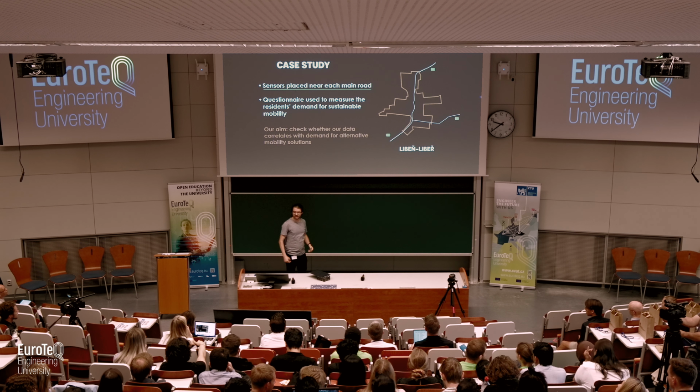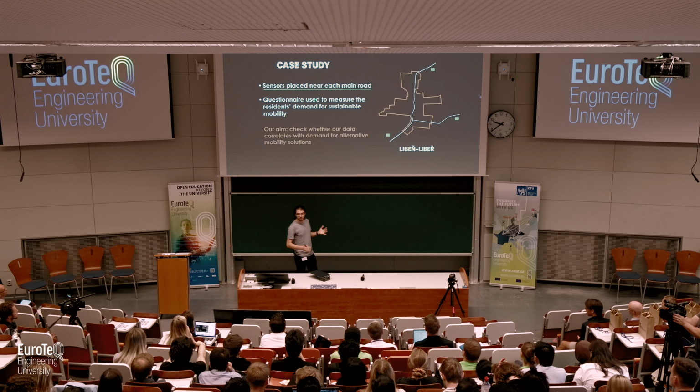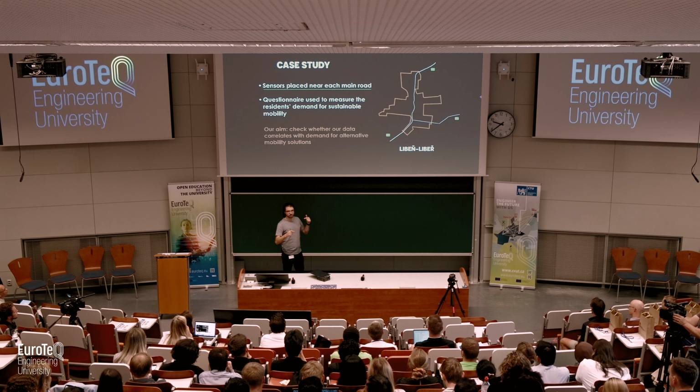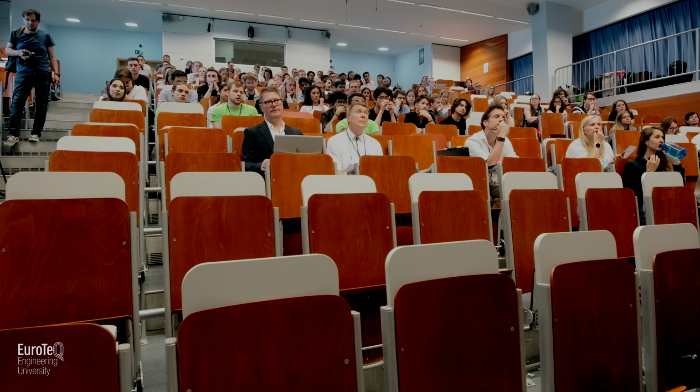a quick case study in the town of Libeň-Libeř. It's a very small town just outside of Prague. We placed multiple sensors around each of the main roads leading in and out of the city, and basically tracked how many vehicles were coming in and how many were going out, and thus we were tracking how residents were coming into the town and where they were going.